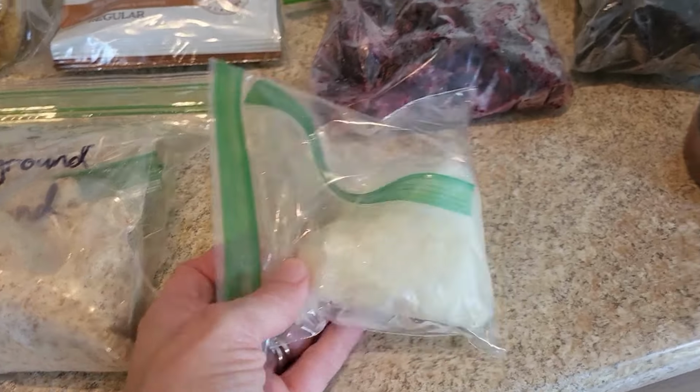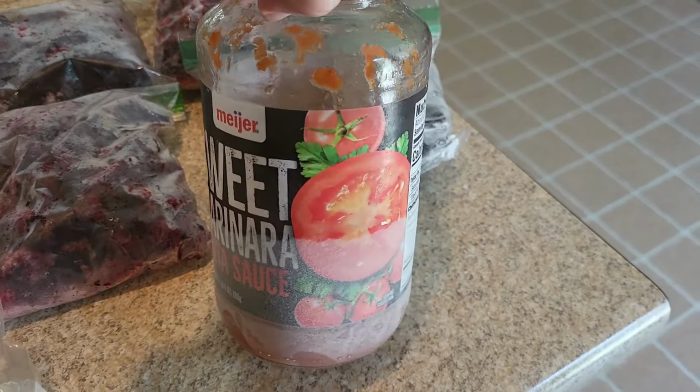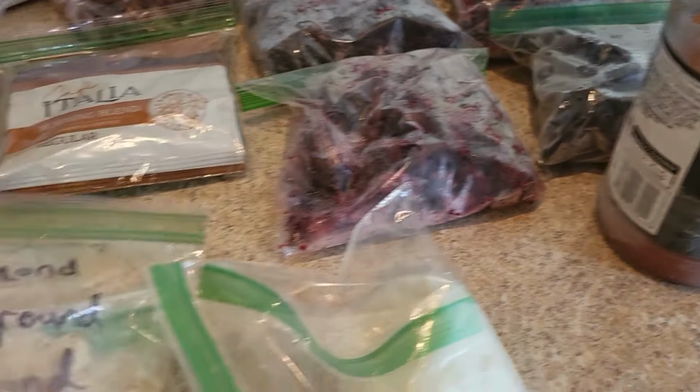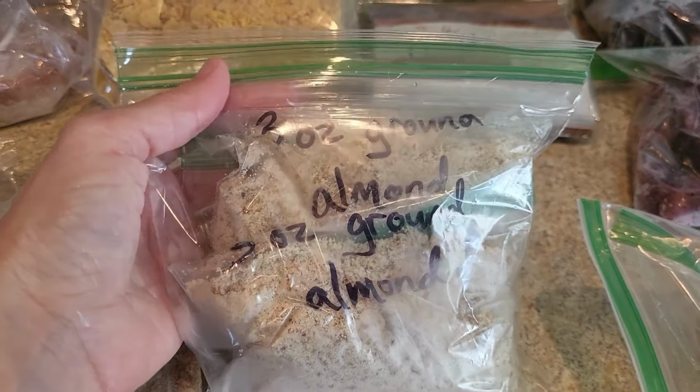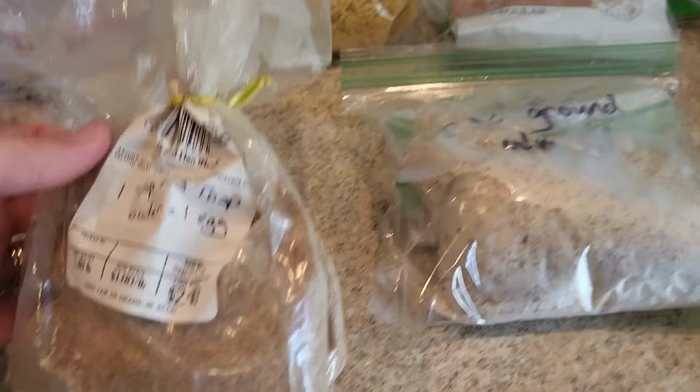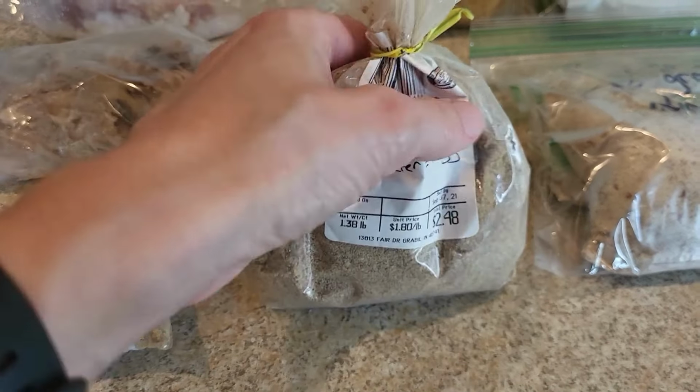Diced onions, half a thing of... we were leaving for a trip and I just stuck the jar of marinara in the freezer. Again, these are ground almonds for a coffee cake recipe. I just put these in here recently, so I'll leave those. And then I always keep flax in here, if you didn't know this trick.